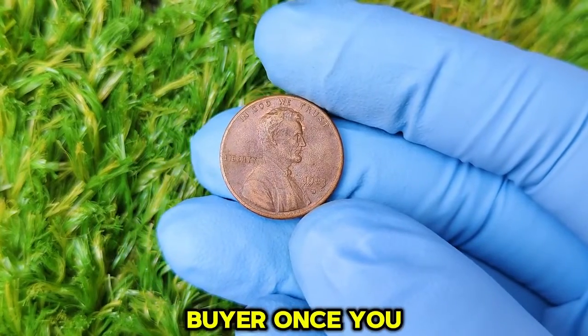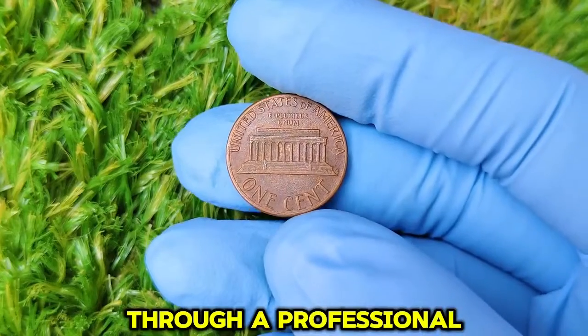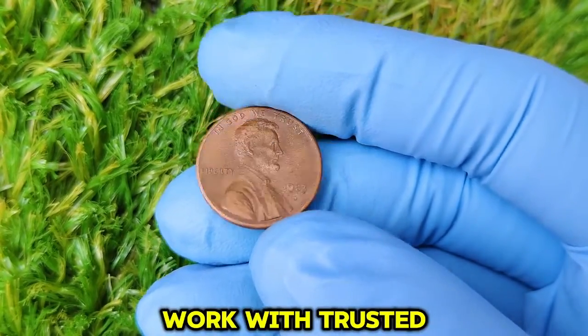Find the right buyer. Once you know your coin's value, you can either auction it off through a professional auction house, sell it to a collector, or list it on a platform like eBay. Be sure to work with trusted buyers.